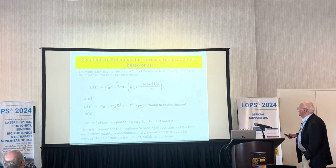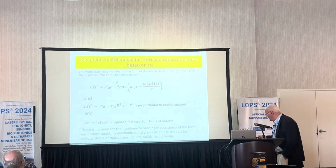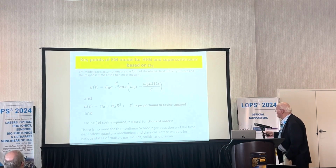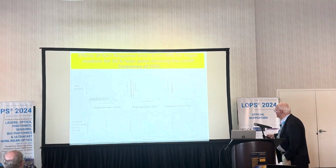Okay, the key points of the high harmonic, I guess I'll just keep on driving this. This is essentially a wave, Kerr effect, but now I say E squared is equal to the cosine squared. So the cosine of the cosine squared, this gives rise to a Bessel function. So now I'm going to show you, without necessarily doing a Fourier transform to go to vector space, just expand E of t.